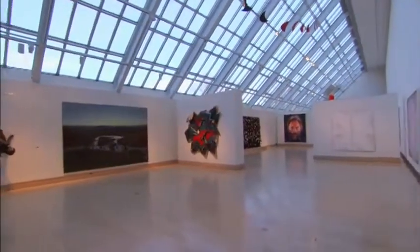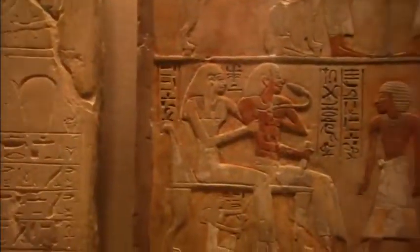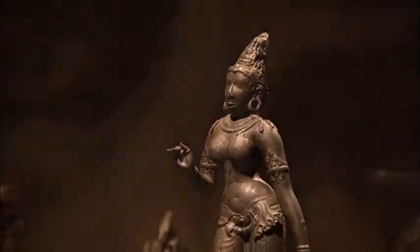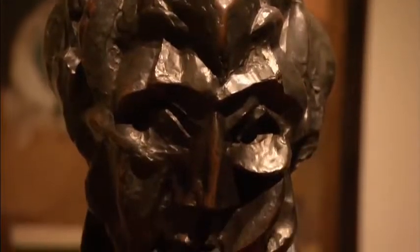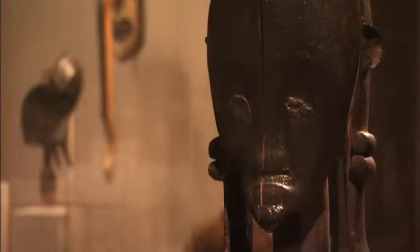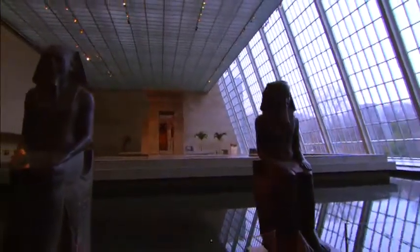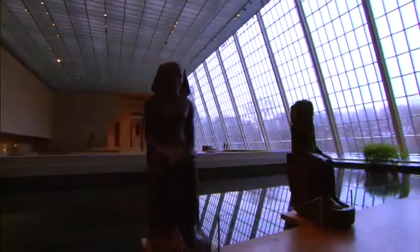It is only a short walk from Jackson Pollock's Autumn Rhythm to the abstract elegance of Egyptian hieroglyphs. From an Indian goddess Parvati to Titian's Venus and Adonis. From a bronze head by Picasso to a West African reliquary head. The Met is in fact several museums in one. And I think that's one of its great advantages, because it means that you can make those wonderful comparisons, appositions, contrasts. It's all there, and one is traveling the globe.